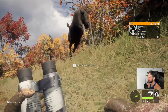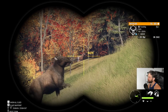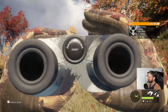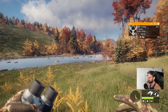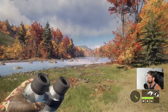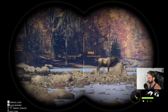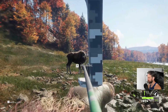Oh my god. She got way too close. What the heck just happened here? They all took off. That's okay. We'll be back. We will definitely be back. And honestly, I wouldn't even mind right now trying to track down that whitetail to find out where he beds at. Oh my god! Headshot.